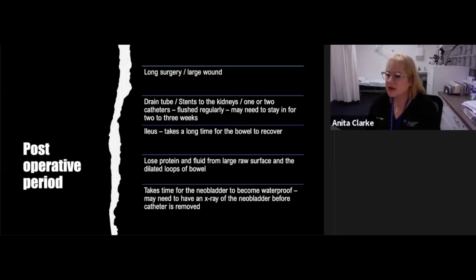But the biggest challenge to anyone having a neobladder, and really for anyone having bladder cancer, is the recovery of the small bowel. The small bowel doesn't like surgeons to put their hands on it. And so it goes into a shocked state, and you get what is known as an ileus. What that means is that the bowel just turns off and it won't work. And so patients often find themselves very distended because their bowel fills up with gas and with fluids, and nothing is moving in the direction that you want it to.